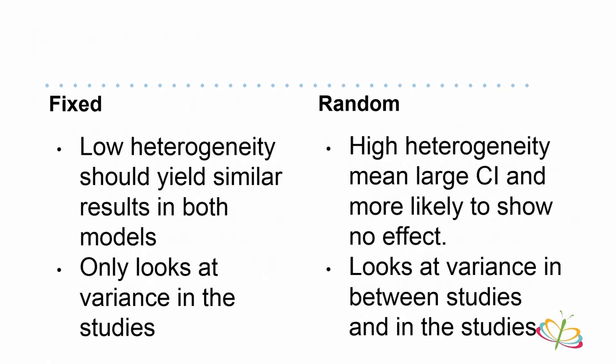And then fixed. So generally, if your variance, your heterogeneity is low, both fixed and random should give you pretty much the exact same graph. They should look pretty close. And as I said, fixed will only look at the variance in between the two studies. Whereas random, high heterogeneity will give you really large, wide confidence intervals, and it's going to be more likely to show no effect. It kind of favors this null hypothesis. And it looks at variance between the studies and also in the studies themselves.